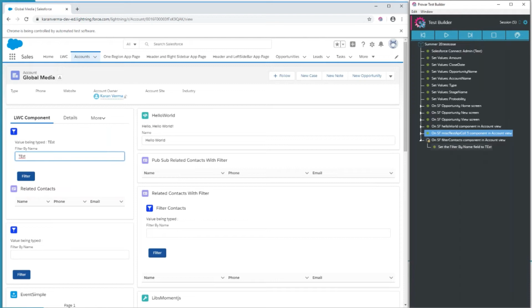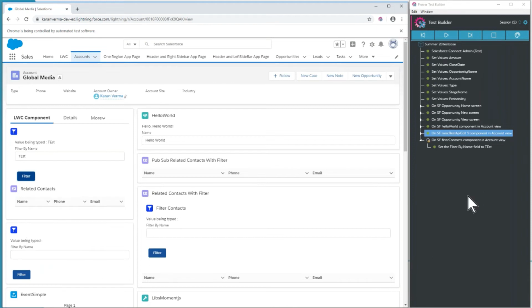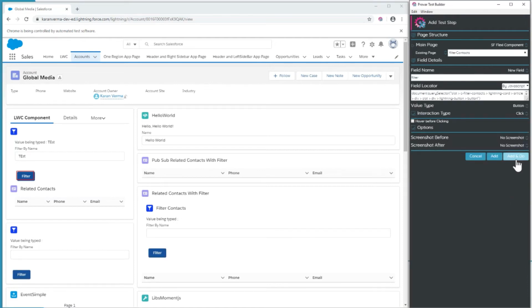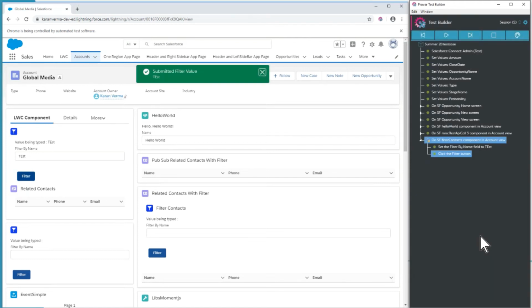Great, so we can see the fields being mapped correctly using the JavaScript locator and the XPath locator provided by Provar, even on Lightning Web Components in the Summer 20 release. So I'll add the filter here as well, just to show you one more time how you can do that. I'll change this to the JavaScript locator here, and I'll add and do to click this button. Perfect, so we see the filter value has been submitted.